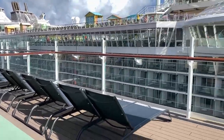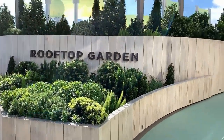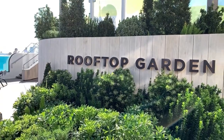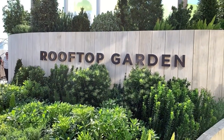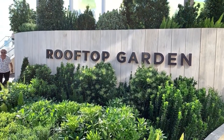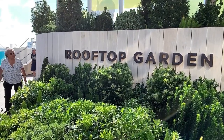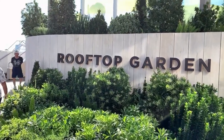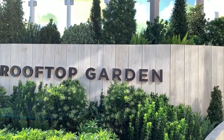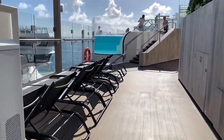We're gonna head this way and show you the rooftop garden. The rooftop garden is an area where you could come and sit and lounge. They have a large screen and they show sporting events that are televised, and they also show movies. And there's a movie playing right now, so I'm gonna just show it to you quickly, and then we will move on to the rooftop grill, which is another specialty restaurant. Okay, coming around. Looks pretty cool looking.